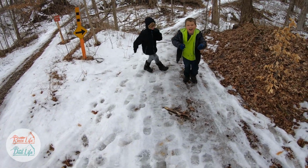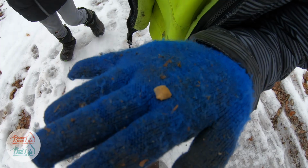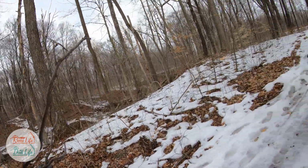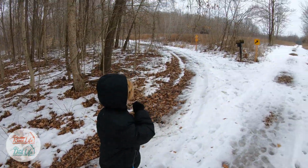Let's see what he really found. What'd you find? Nope, you found a rock, bud. Not gold. Pretty rock, though. It's yellow. Yep, it's a yellow rock. Limestone. Mm-hmm.